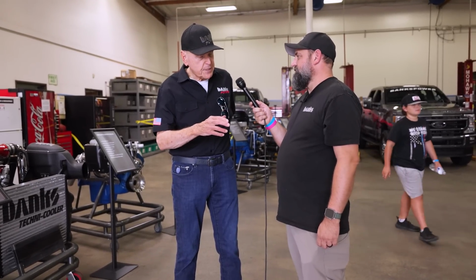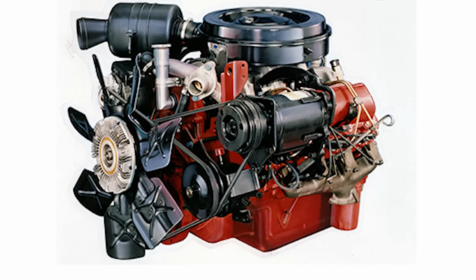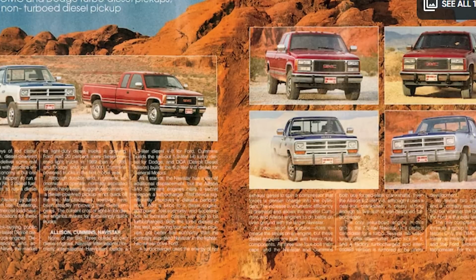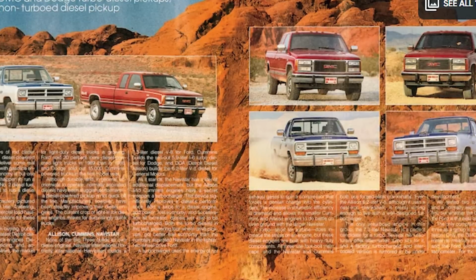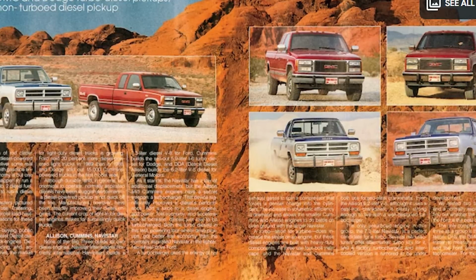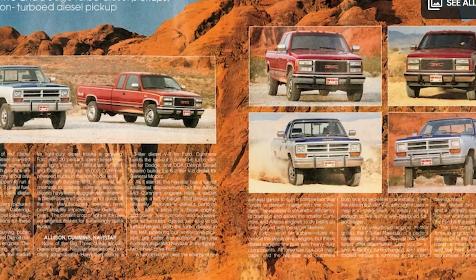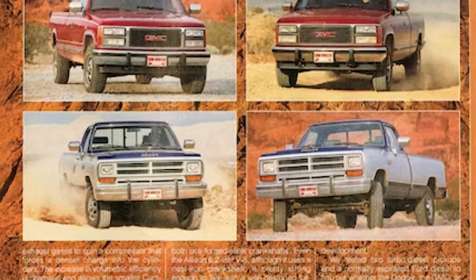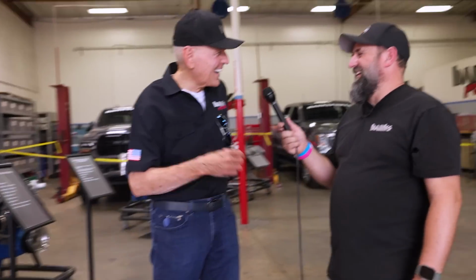And that went all the way through GM introducing the 6.5. And the early 6.5s weren't turboed either. And ultimately they were. And then Motor Trend magazine, I'd never seen trucks in Motor Trend up to that point, did a test of the Dodge Cummins, the 6.5, I think the Ford was in there, and ours. And I think we outperformed all of them. We didn't have the best fuel economy, but it's like, yeah, what the hell?